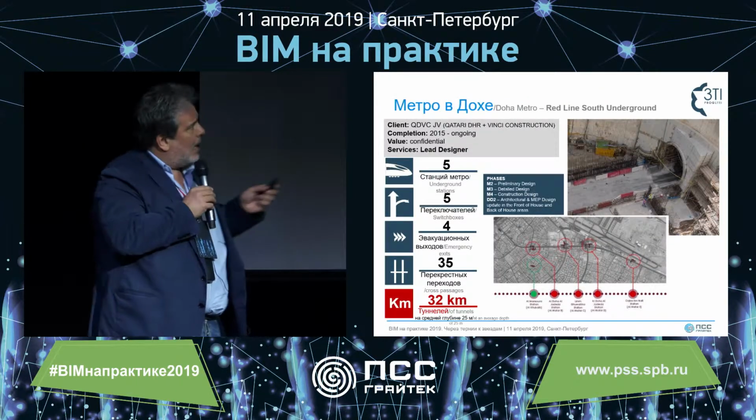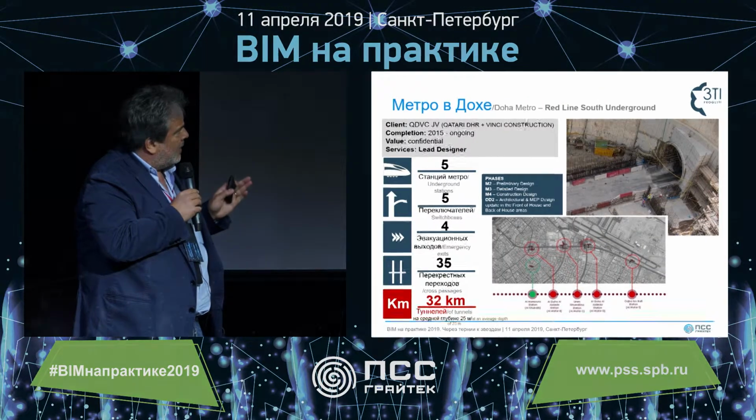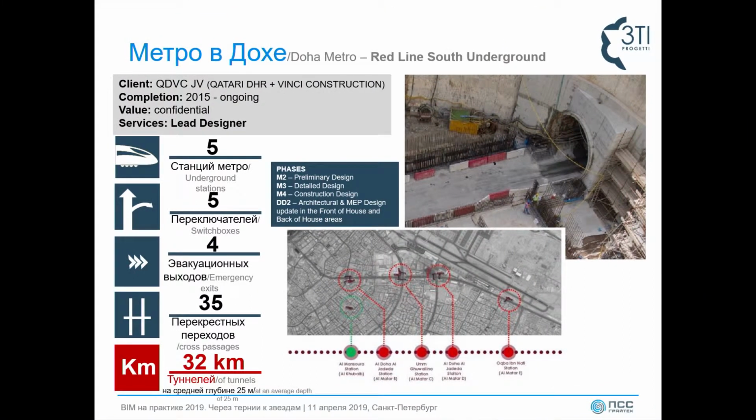Just an introduction about the project as it is. Doha Metro is one of the most important and biggest infrastructure projects ongoing in the world. It is managed at a very high level of requirements by the final client, Qatar Rail. And we were involved as lead designer appointed by Vinci, the French construction company, for a lot of the Red Line South Underground.